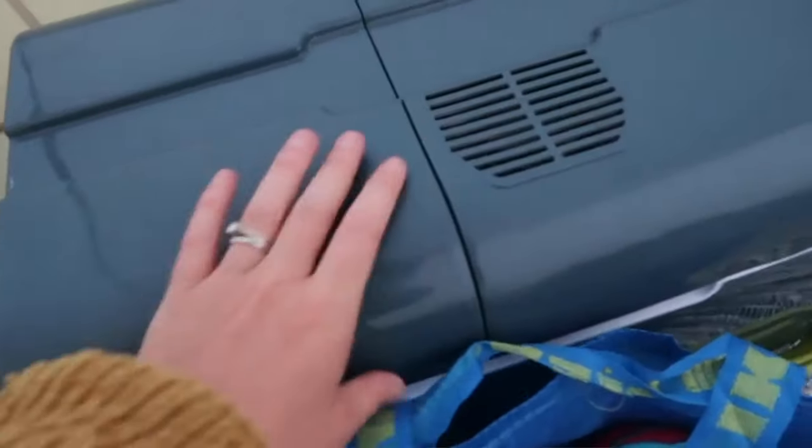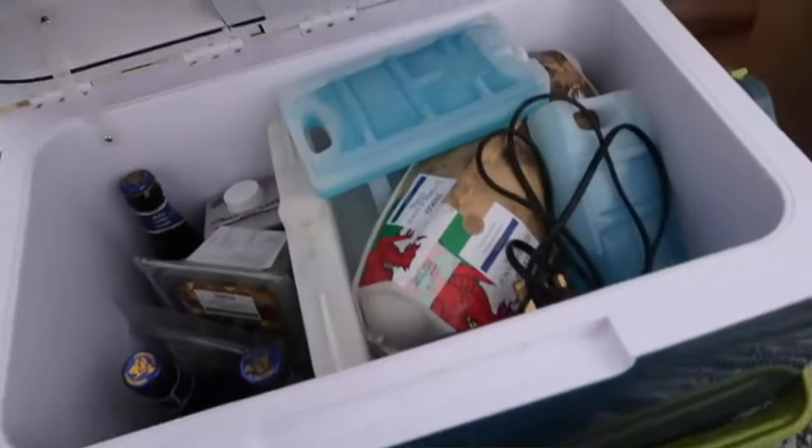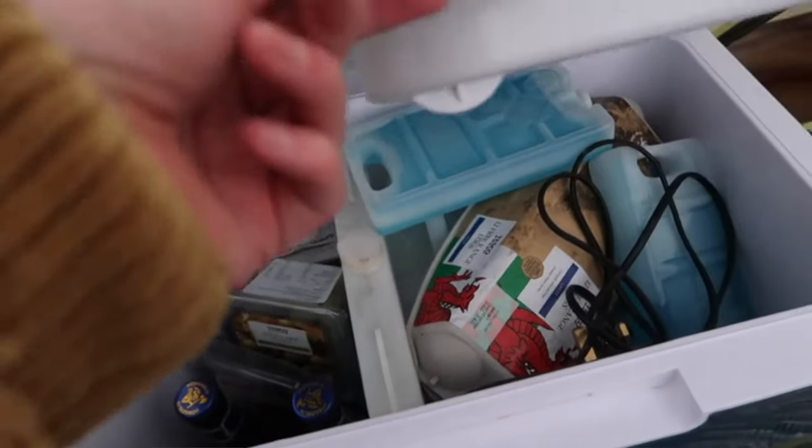Another thing on our tick list is electric hookup. Now, we have been camping to festivals and one other campsite where we didn't have electric hookup, and it's okay, we can get by. But for me, I prefer to have an electric hookup. My husband doesn't care, he would go off-grid and be perfectly happy, but I prefer it mainly because we have a cool box that plugs in and it makes me feel better to know that we can leave that plugged in so we can have cold drinks and store things for a couple of days rather than having to buy things fresh every day. I just find it a bit more convenient.